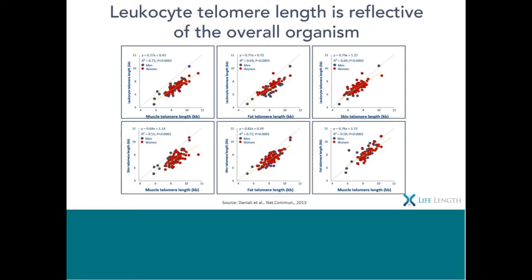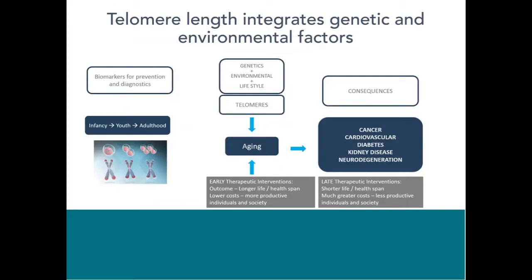conducted that have looked at the statistical correlation, something called the R-squared value, between the white blood cell telomere length and different tissues. In this case, muscle, fat, and skin in human beings, and in other studies performed on laboratory animals, specifically mice, where they've sacrificed the mice and looked at telomere length and its correlation with all of the other tissues: brain, spleen, heart, lungs, liver, and so forth. And there's a very strong relationship. So the conclusion is that generally, leukocyte telomere length is a very good representation of the overall organism. So it's a good biomarker for overall biological aging, not only in blood, but in the human being.